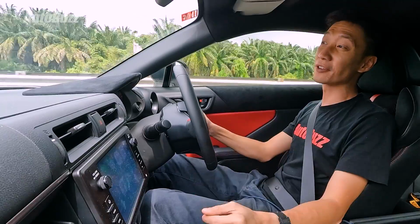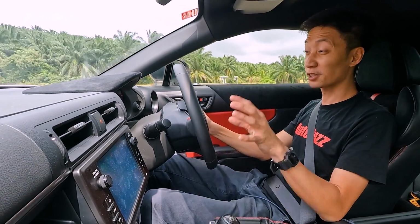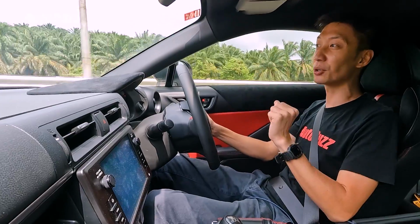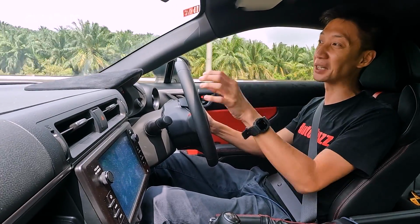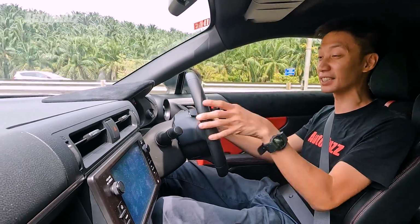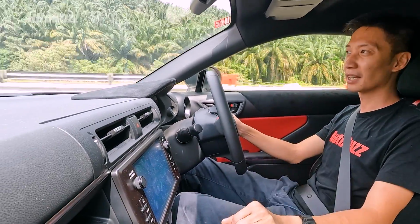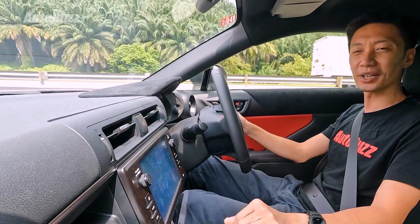If there's one takeaway from this video about this car, precise is what I want you to remember. It's so sharp and obedient to every input that it exposes the driver's weaknesses. If you're not smooth with the steering, you're not smooth with the throttle pedal, the clutch, your gear changes, the car behaves weirdly, as if asking you, what the hell are you doing?